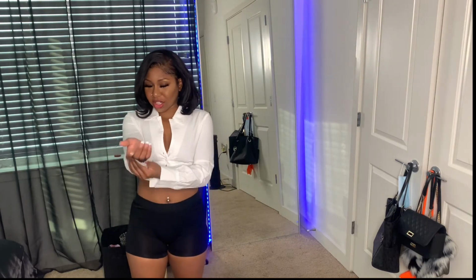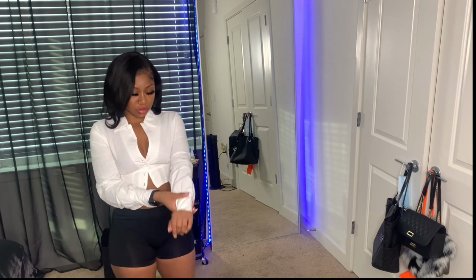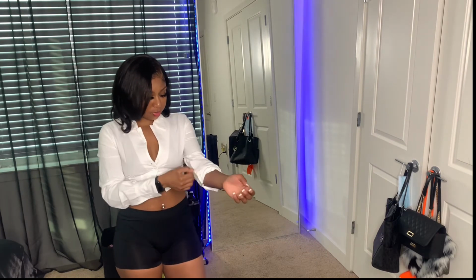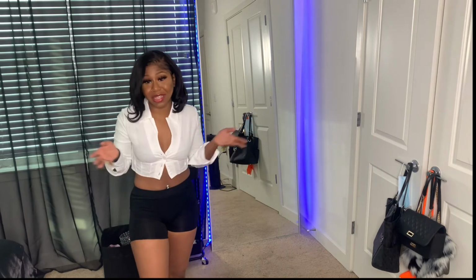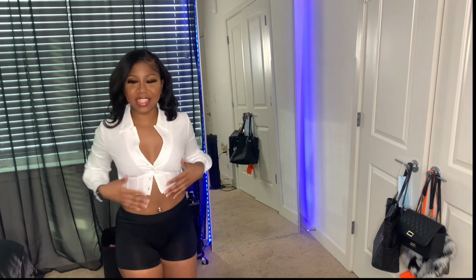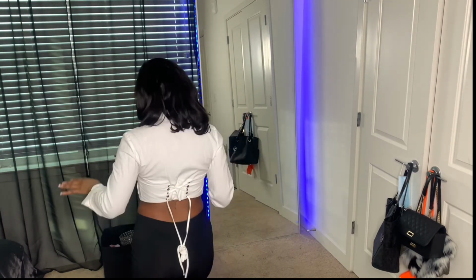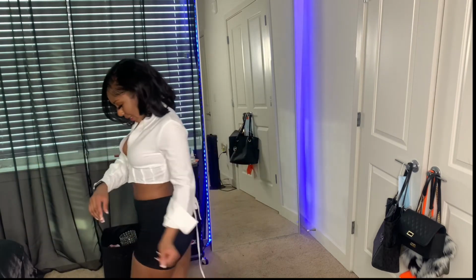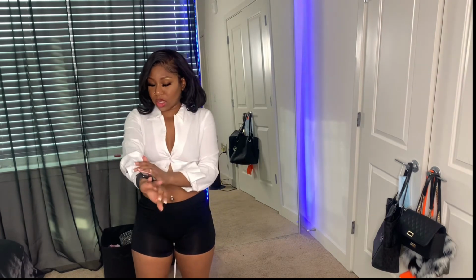But I think this shirt is so cutesy, like it's giving you sexy and professional. So you can either wear it like this, or you can take it and fold it up and button it the other way, which is how I like to wear my shirts. I think this shirt is so classy, and it has the big corset so you can tighten it. For those with the little itty bitty waist, you can tighten it. It gives y'all a little bit of cleavage. It's definitely giving sex appeal, and I really do like this shirt.